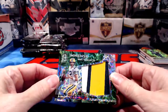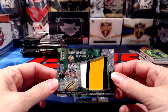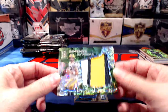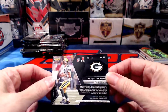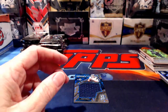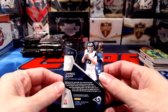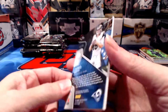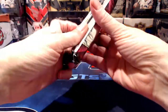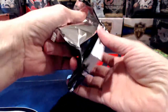Here come... Oh, I thought it was going to... It's not. It's the Packers again. I saw that yellow and black. I thought it was going to be my Steelers, but in fact, it's a nice big patch for Aaron Rodgers of the Packers, numbered to 10, 6 of 10. Packers doing well tonight. And then little Jared Goff to 99 for the Rams. That's going to bring us into box number 3. I knew that Aaron Rodgers was going to make you happy.